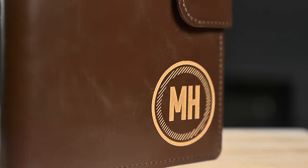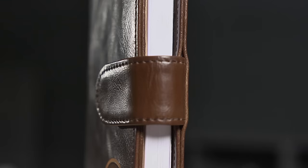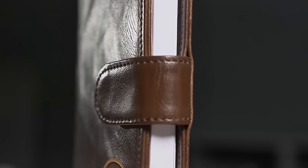Last but not least, we have got our pocket journal. Now, this is a super gift for anybody who travels a lot, whether he's in the military or travels a lot for work, even if he's a writer or a drawer or a scribbler.